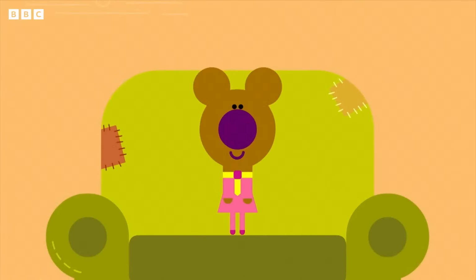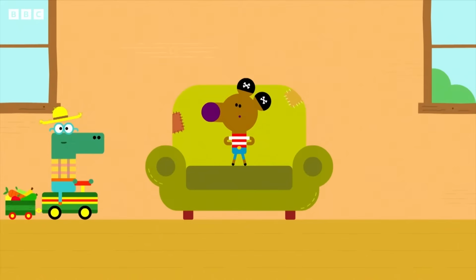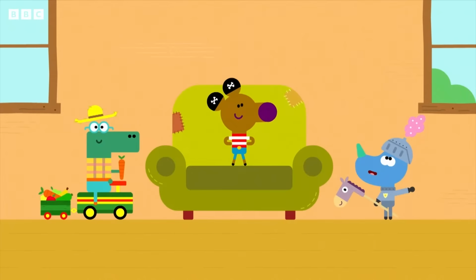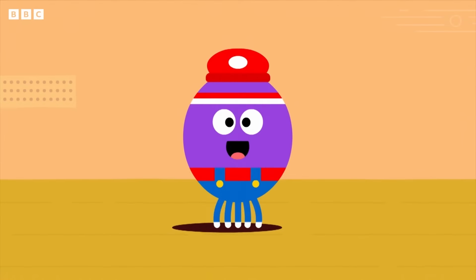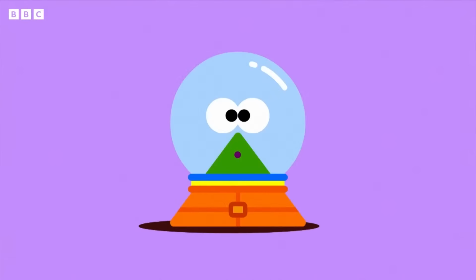I'm going to be a pirate. Avast me hearties. I'm going to be a farmer. Vegetables ahoy. I'll be a knight. Whoa. Easy boy. Nina, Nina. I'll be a fireman. And I'm going to be a plumber. Very practical. So, everyone's dressed. Yes. Ribbit.